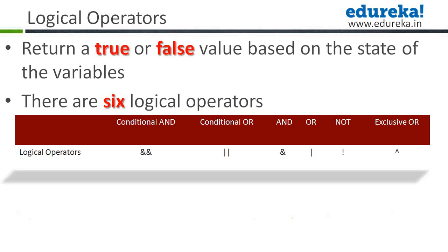Like, first one is false, second one is true, it will give you a false result. First one is true, second one is false, it will give you a false result. Both are false, then also it will give you a false result. But if both the conditions are true, in that case only conditional and will give you a true result.